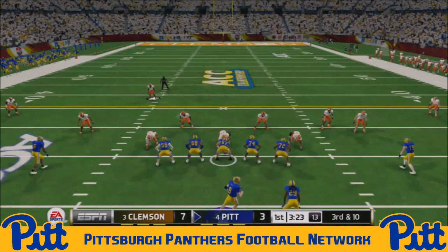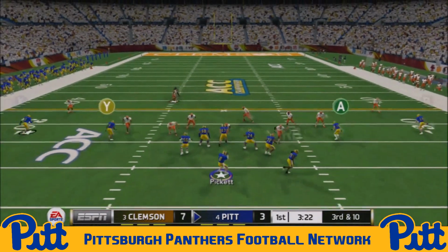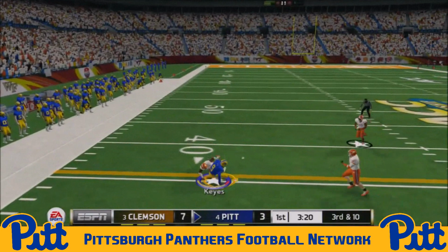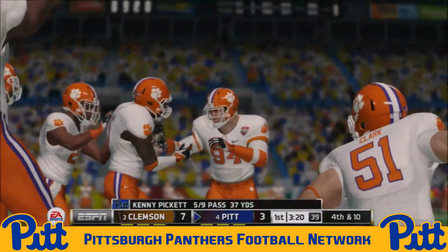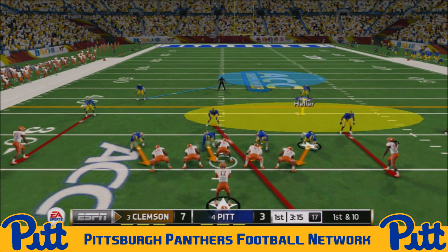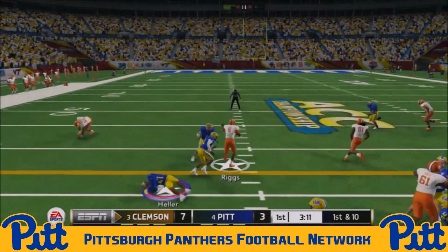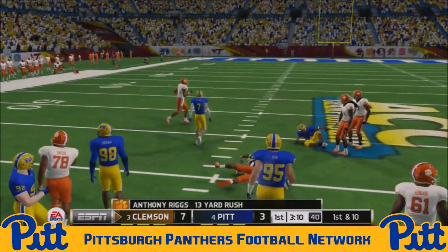Not a great start now for Pitt on their ensuing possession. Pickett throwing into traffic, lucky to not be intercepted. Third down now for the Panthers. He looks, he's got Jay Keys, and he's not able to hold on through the contact. Keys on the comeback had the football, but he had it jarred free from his grasp, and the Panthers will punt the ball away. Clemson will take over, looking to add to their advantage.